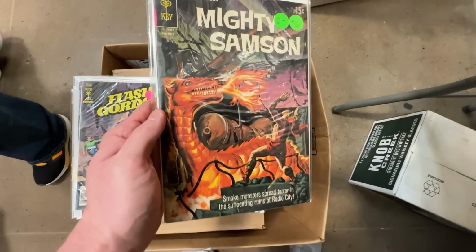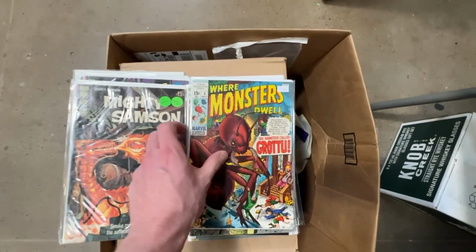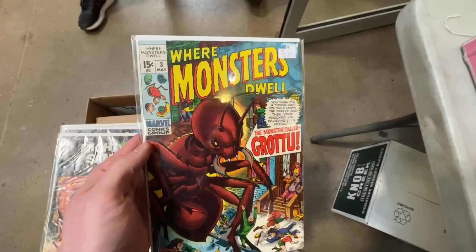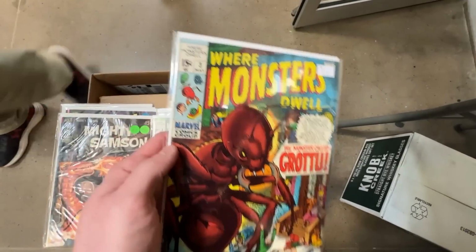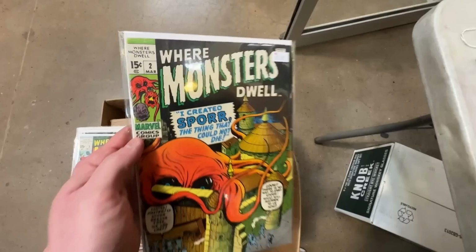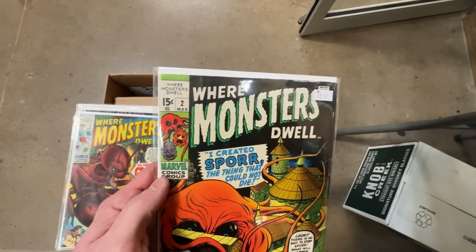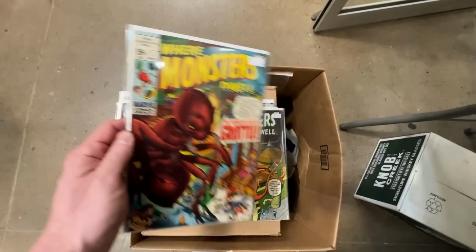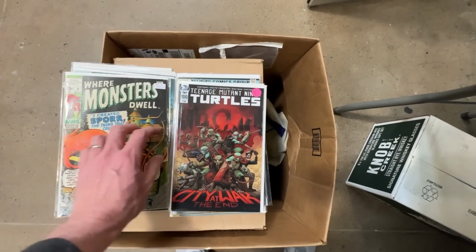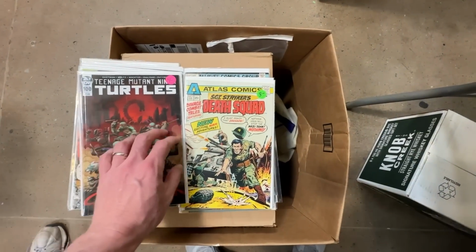This one, Fire Breathing Dragon once again. Awesome book. And here we go. Here's a Where Monsters Dwell. To find these for this price is insane. It's just very, very difficult to do, and they sell great on eBay, and they would also sell great on Whatnot as well. And these are early issues. Look at that. We got Where Monsters Dwell number 2 and Where Monsters Dwell number 3. Oh my goodness. And then Teenage Mutant Ninja Turtles number 100, so there's some modern stuff as well.